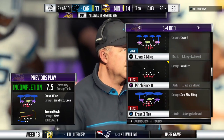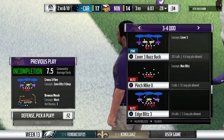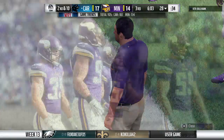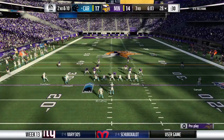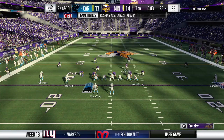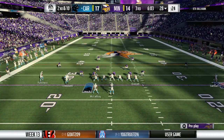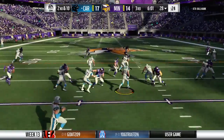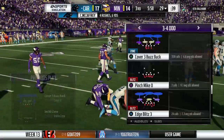And he just gets rid of it, throws it away. A wise move there, looked like nobody open, now 2nd down. So the D-line's going to spread out. They'll run it now out of the gun. And not much, maybe a yard up to the 29.